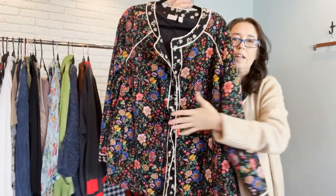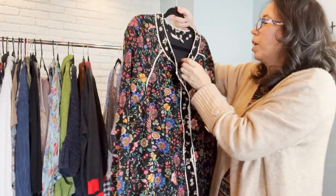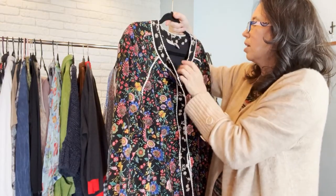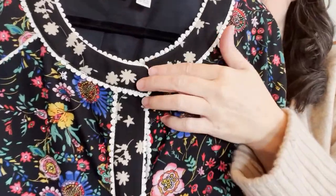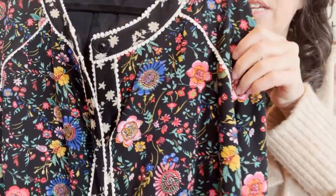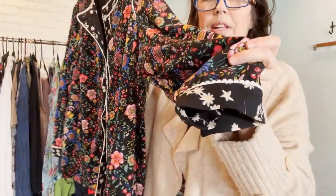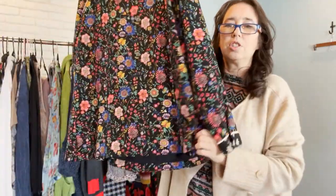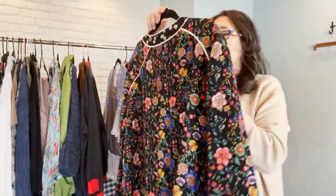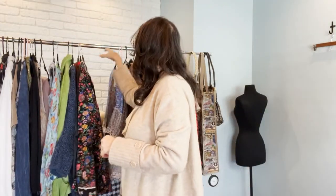Okay. Another piece that I got from my local Goodwill, it is Lori Goldstein, and I'm not even mad about it. So it's a size 3X. It is adorable. It's got snap buttons. Look at that crochet detail. All this retro style print on it. The sleeves have contrasting trim. It's just a super, super cute shirt jacket, you guys. Almost like a blazer, like a spring blazer, really.